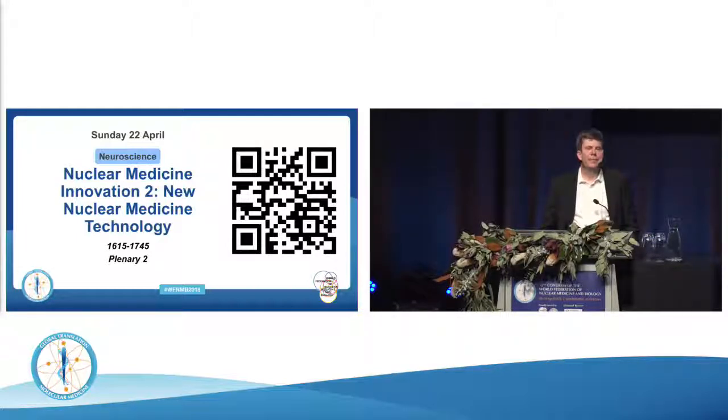Follow-up question: why don't you use, in your Explorer, all the... you said you only use a very limited acceptance angle. If you just go to list mode, then we really can take everything we have, right? Yeah, and so it's a question. So Otto's asking about the Explorer total body scanner and why we limit the acceptance angle in the axial direction.